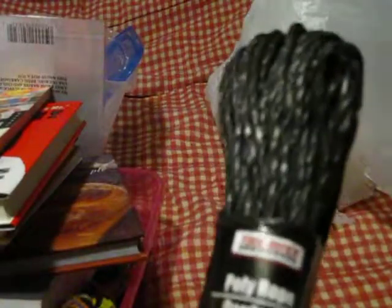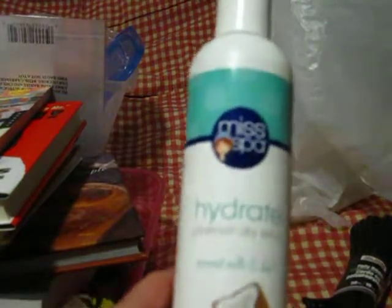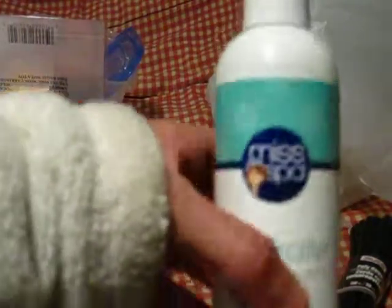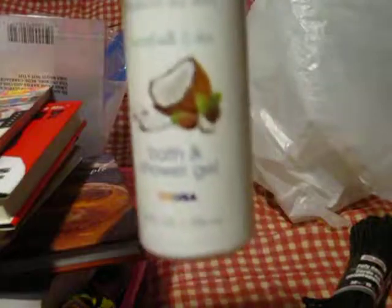This was new to me too. I seen this poly rope cording, 50 feet, by the tool section, but this is black. It's like a charcoal gray, maybe black color. Use this for a project. I seen this Miss Spa hydrating bath and shower gel made in the USA. I thought I would try this one. 10 fluid ounce. It's just a tall, skinny bottle. It's in the coconut milk and shea.